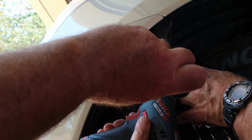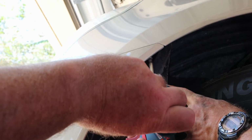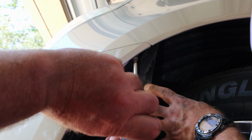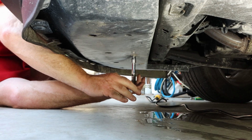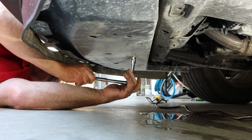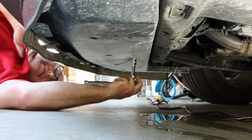And there's a 7mm bolt up top that holds the bumper to the car, and you're going to need an extension to reach that. Then you'll have to get underneath the car, and there are 3 10mm bolts that you'll have to remove. You may need a jack for that. We were able to get underneath there without it.